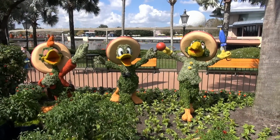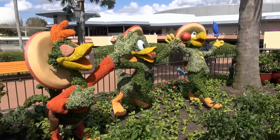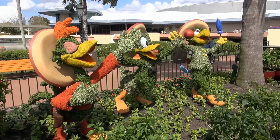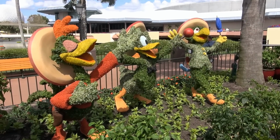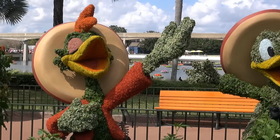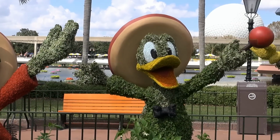And okay, now we're looking at the Three Caballeros. They had been here before in 2007. I'm not sure if they had been here after that, but they've been over at Disney's Coronado Springs for many years. Well, they disappeared from Coronado Springs maybe a year and a half ago. I think it was last year, right around when the buffalo disappeared from the Wilderness Lodge.